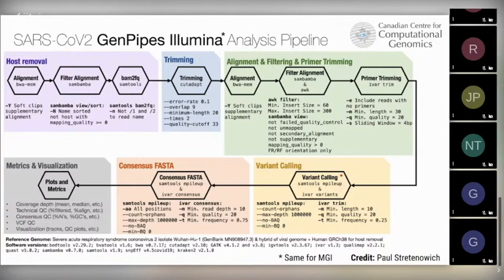And then once you do all of this alignment and filtering and trimming of the primers, then you can get into the actual work of the pipeline, which is doing the variant calling, as I mentioned, and then building the consensus. And as I said before, for both of those things, we use iVar as well.